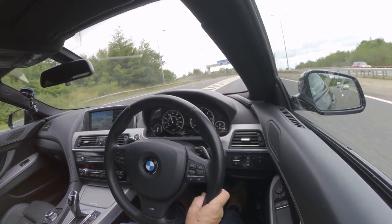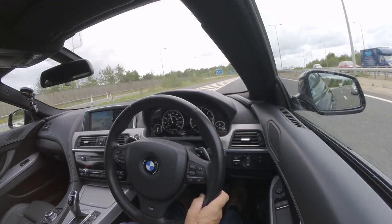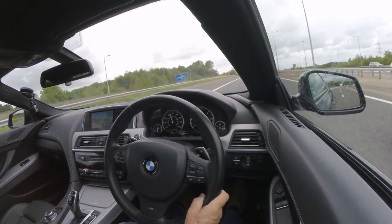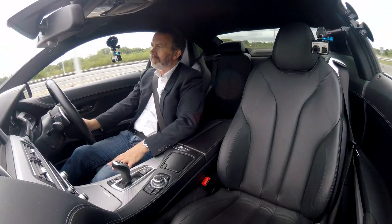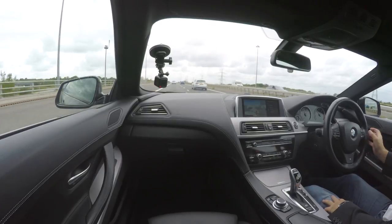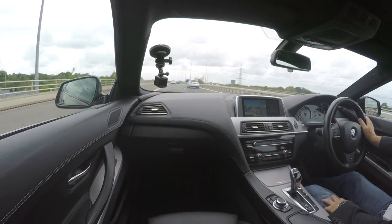Click the cruise control back on again, then resume. We're back up to 68, 70 thereabouts. Guy's overtaking there, coming into the road's narrowing. This guy's still going to try and cut in.